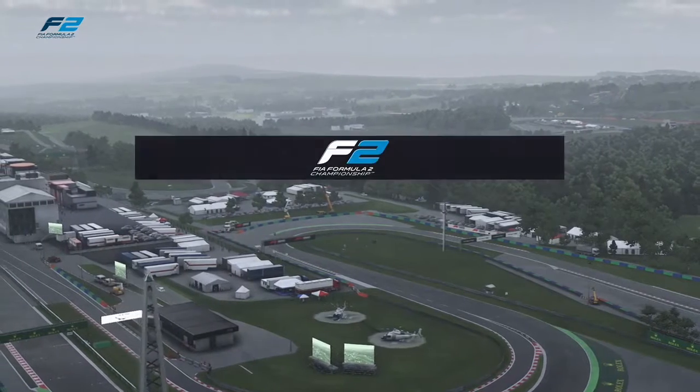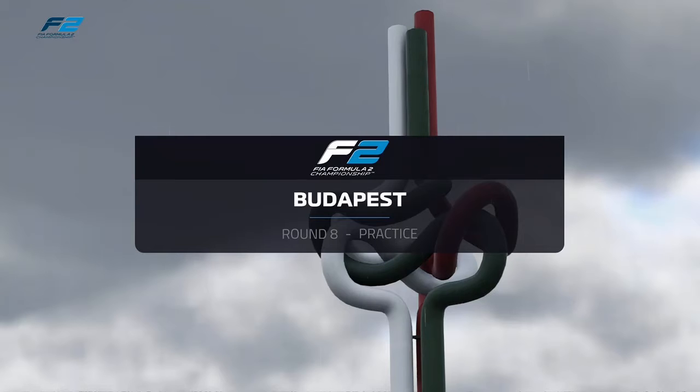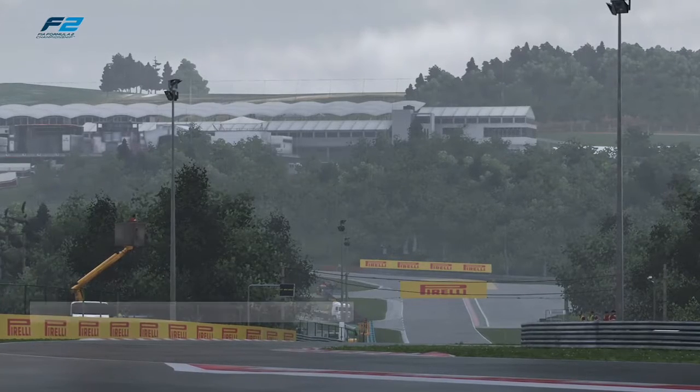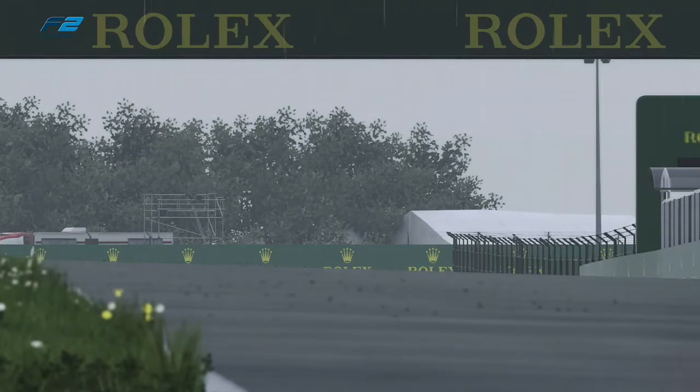Welcome to Formula 2 at the Hungaroring, where the teams are making a few last-minute adjustments to the cars to account for the damp conditions you can see out on the track. I'm sure the drivers are keen to get out there, so expect to see some action any minute now.